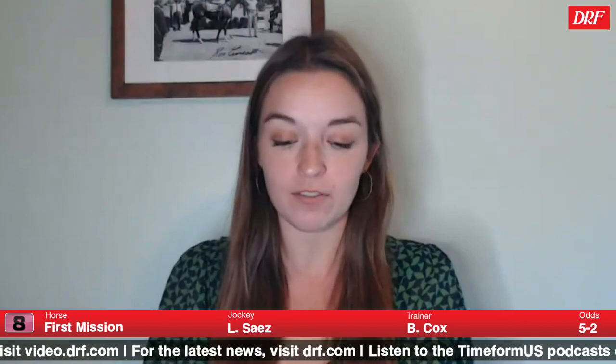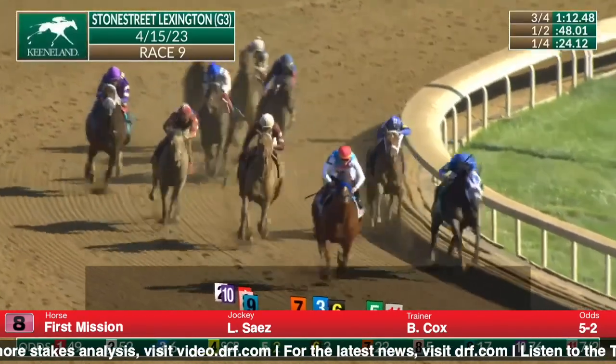He's been very impressive. He was second on debut going 6 furlongs. He stretched right out to a mile and a 16th. He was much the best. I mean, he was open lengths clear of the field. We'll take a look at his most recent performance. So he goes in the maiden special weight, then he goes to the Grade 3 Lexington.